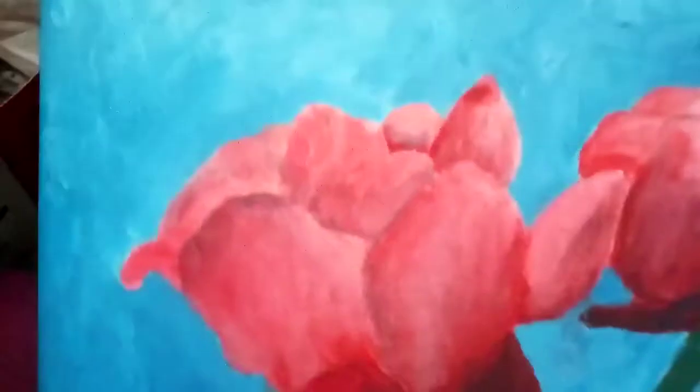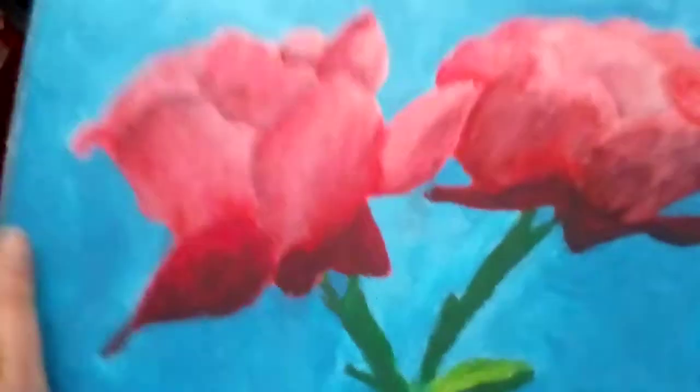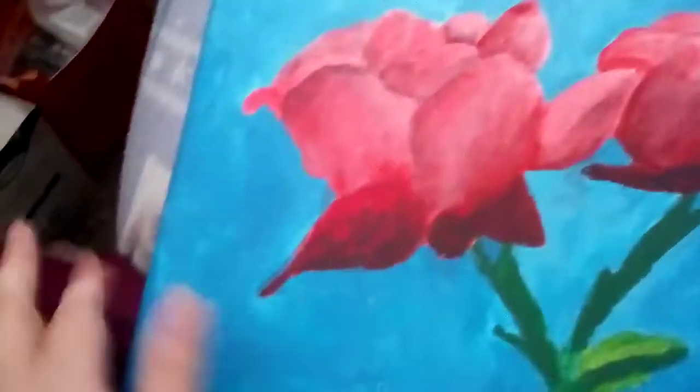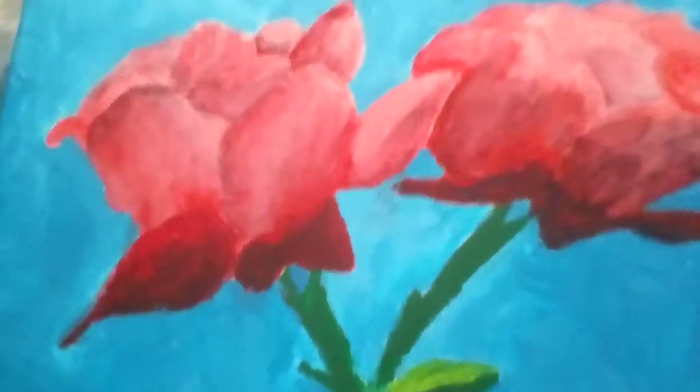And then the last one is my large acrylic roses, taken from an idea from that smaller rose there. I decided to do a bigger one with 2 roses, and I painted the sides as well, so that if you hang it on the wall there's no white showing. And that was a really good painting.